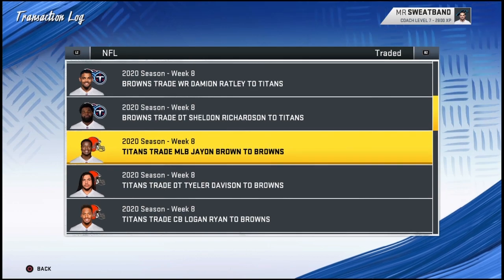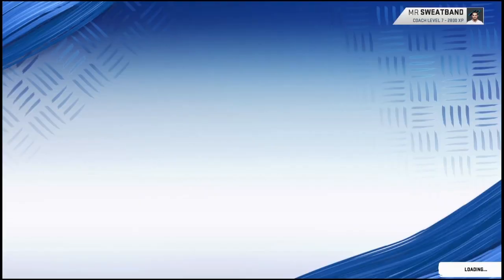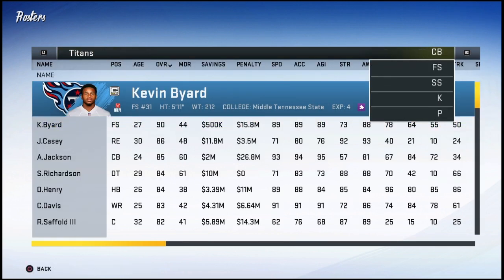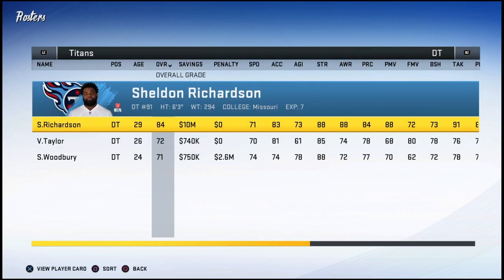This trade is pretty good for both teams, pretty balanced. You give up one player to get a player at a different position that's more of a need. That's pretty much how this trade goes down. Tennessee has good corners, so they give up a guy on his last year of his deal, and they go and get a defensive tackle here, Sheldon Richardson, who's really nice, good stats. He's getting up there in age, but he's a good player for this year.